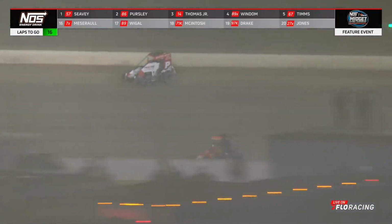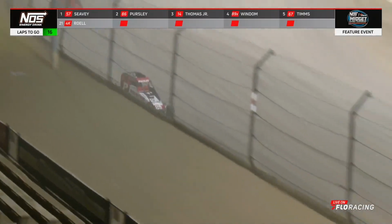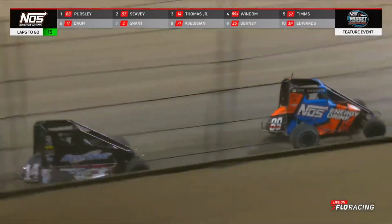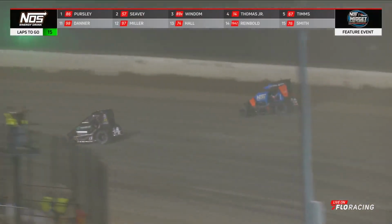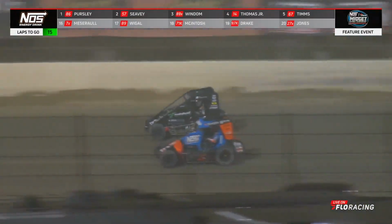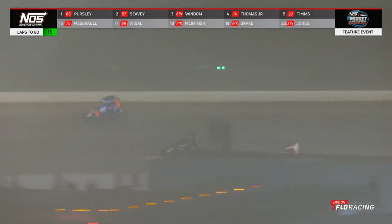Logan Vig going to fall to 2nd. Challenges back to the inside. Returns a slide through turns 3 and 4. Denied. It's Pursley up into the race lead in 86. Dason Pursley takes over with 10 laps in the books. Logan Vig falls to 2nd. Pursley got the job done with the USAC Gainesville Sprint Car National Championship, trying to get it done here with the USAC NOS Energy Drink Midget National Championship, as we have got a melee going on once again.